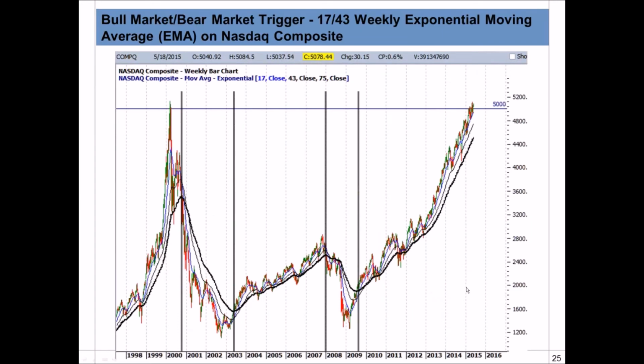Okay, there's one technical indicator that we can watch, and it tells us, are we in a long-term confirmed uptrend? It's just a piece of concrete data that can help you make decisions. Do you want to stay in, or do you want to start getting out? This is the 1743 weekly EMA, exponential moving average, on the NASDAQ composite.